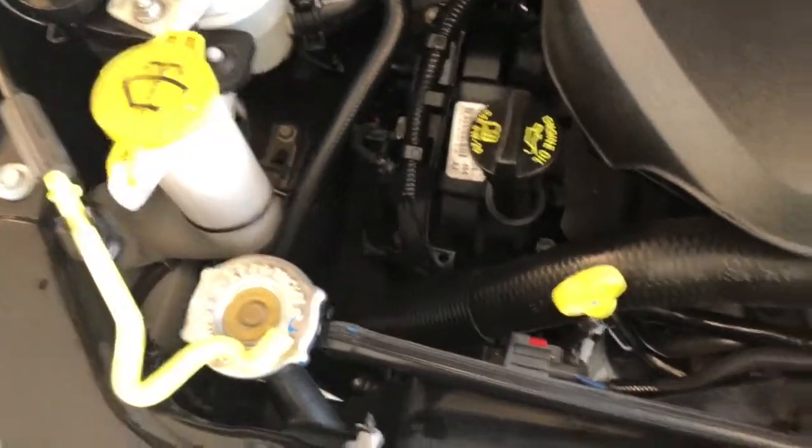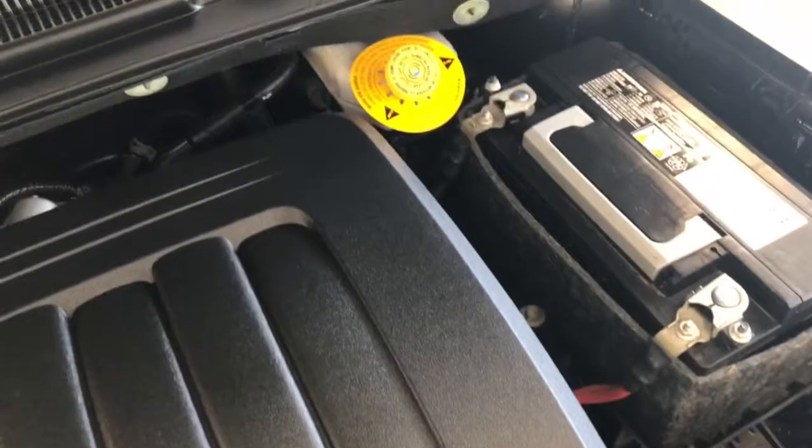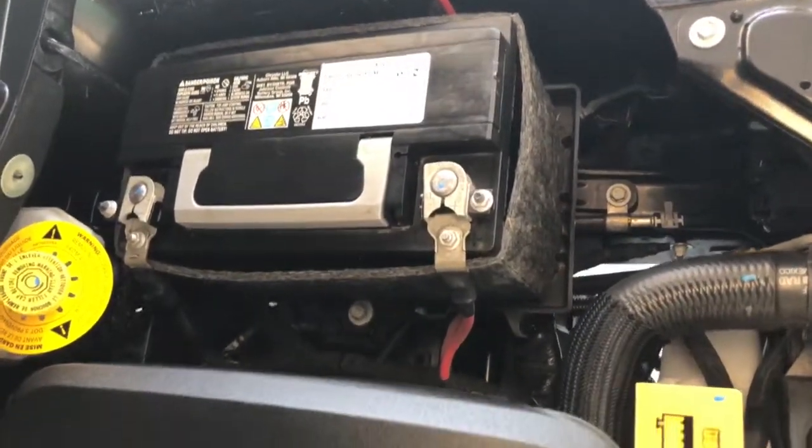So you can see the yellow caps, yellow dipstick handles to denote central fluids you may want to change or keep an eye on. Also, you can see no corrosion on the battery terminal in any way. This vehicle has been very well maintained, very clean, very quiet, and smooth running. I'm going to go ahead and shut the car off. We'll get into the next portion of the video.